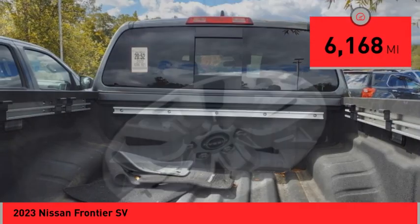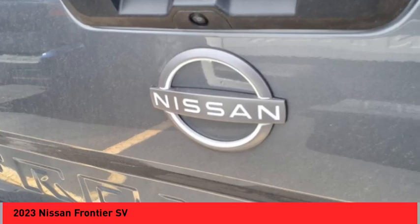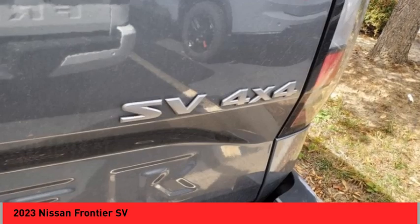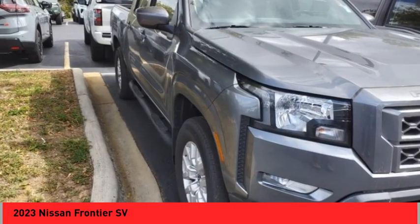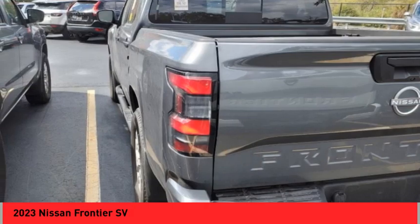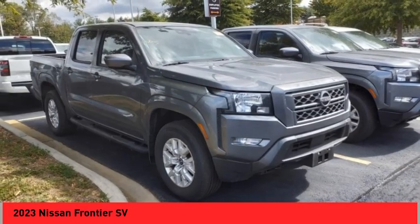This vehicle has less than 7,000 miles. Here are some of this vehicle's great options: sliding rear window, rear step bumper, alloy wheels, brake assist, remote keyless entry, front wheel independent suspension, speed control, 4-wheel disc brakes, splash guards, rear sonar system.